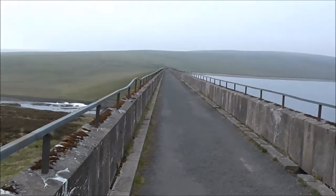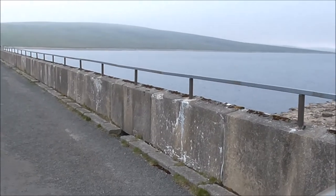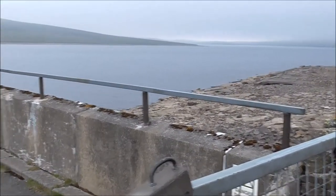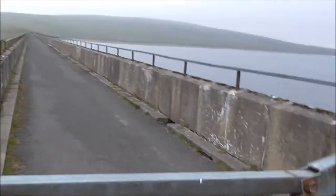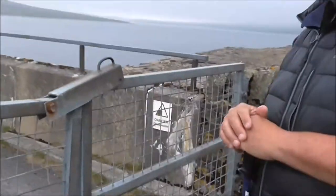Crack on. Well, we've arrived at the dam, Cow Green Dam. Didn't take long to walk, it was quite a pleasant walk actually. So I think we're going to walk across it now. What do you think, John? Yeah, go on.